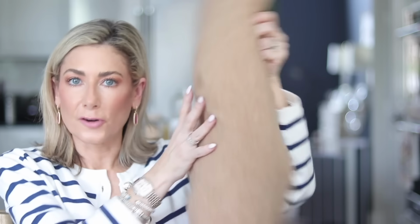You can use it as a little throw blanket in the hotel room. It's just such a versatile piece. It folds up super tiny. I think my color is camel, but there's so many color options, and they're constantly having sales, especially on cashmere as we get into the warmer months.